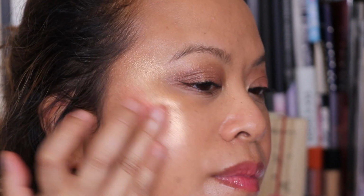So I'm just going to go in with a little bit on this side now. The only thing I remember is that when you use this, it does get a bit messy at the bottom section. I don't know why that happens, but if you drag it down, it generally gets a little bit messy. Anyhow, I'm just going in now and I'm tapping it in and trying to blend it with the highlight. But you can see that orange and gold are like sisters, match made in heaven, really. And so that's why I wanted to keep this shade on rather than the pinkier one.